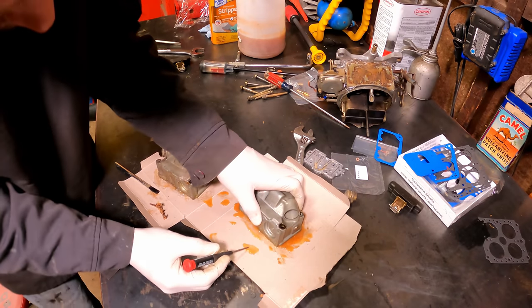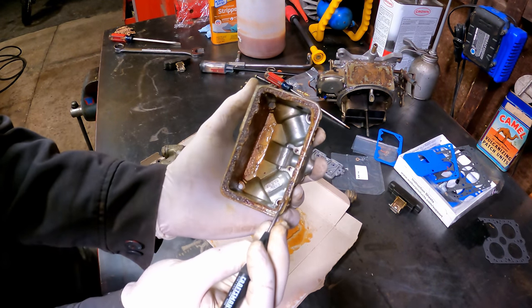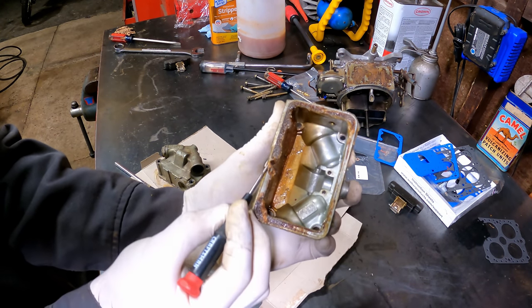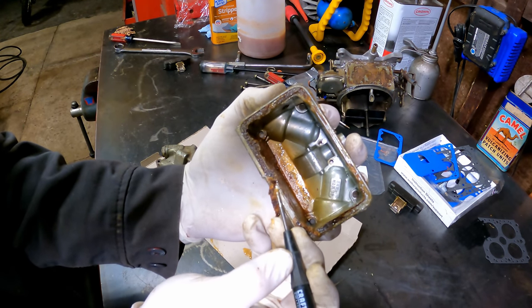It's been about 10 minutes. Let's see what's going on here. So check this out. Oh, look at that. Just comes right off, right down to the bare aluminum. No problem. No scratches, no problem. So that stuff is incredible.